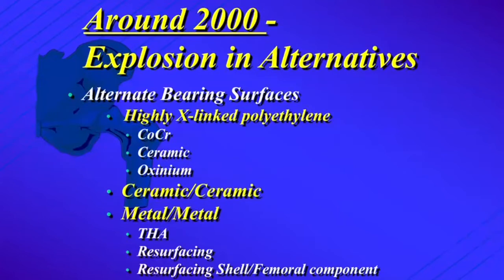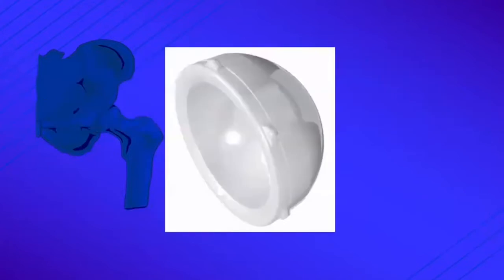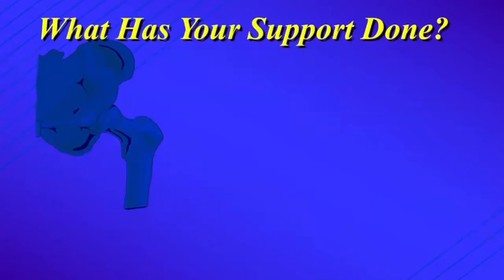And then everything changed. About 20 years ago, there was an explosion in alternative bearings with a new type of plastic, as well as some other things that became popular for a time, ceramic on ceramic and metal on metal. And while not all have turned out to be exactly the same in terms of outcomes, this, which seems innocuous enough, it's just a picture of the new plastic, completely changed a lot in arthroplasty.